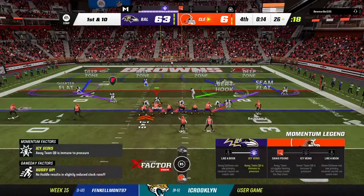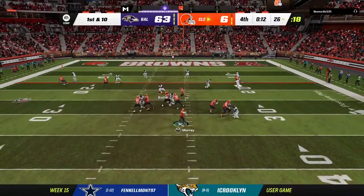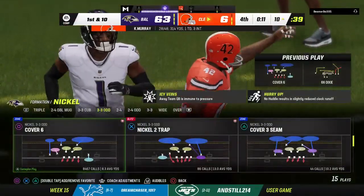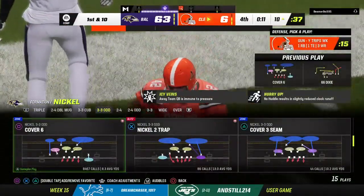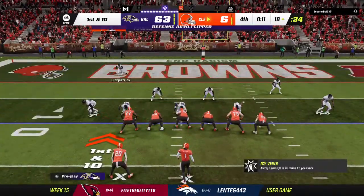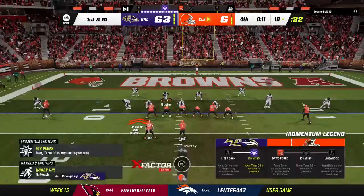Now Murray again, toward the sideline, and look at that catch. Dragging the toes, and that's going to be a first down. Well done. So not quite a first and goal. It's first and 10 from the 10.